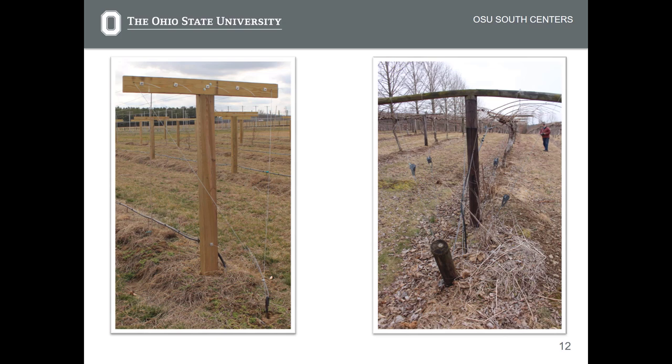Ours is a little bit different. They come up and end here, and then our catch wires are just run through these little grippers that you stick the wire through, and it's kind of like a little finger trap. Once you stick the wire through one direction, it doesn't come back out the other way. And that's also how we tighten the wires down. We have a tool that pulls the wire through those little catches, and that's how we tighten it. And in this picture, you see that Dave uses those ratcheting tensioners.